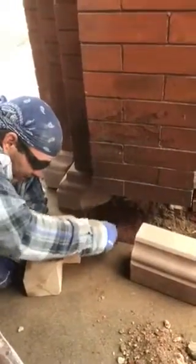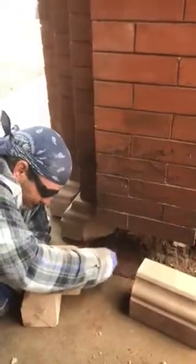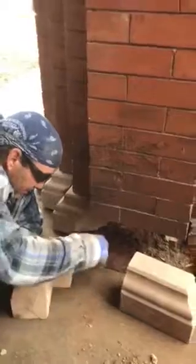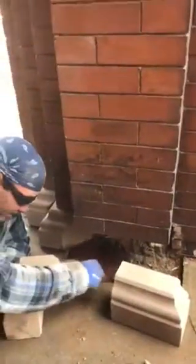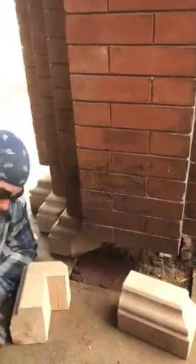Think you got enough mortar in there? I think you do. I don't know, it's gotta rise a little bit more. I'll raise it up a little bit. This is real detailed work. The Masons Company specializes in historic property and historic restoration.